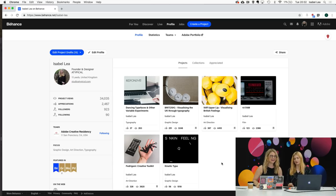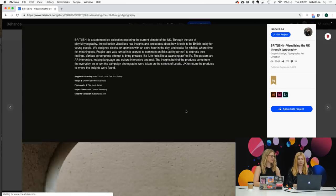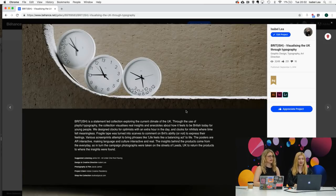Yeah, so I'm doing a bunch of different kinds of stuff this year. But my focus is mainly on how you visualize language. So that comes in the form of a set of products I designed, which is some of the stuff we're going to work on today. Amazing. The clocks is what we were talking about earlier.